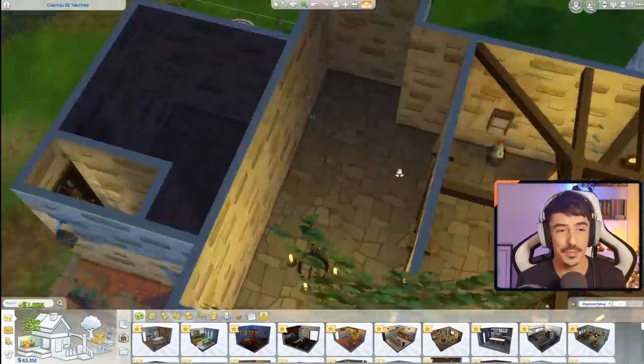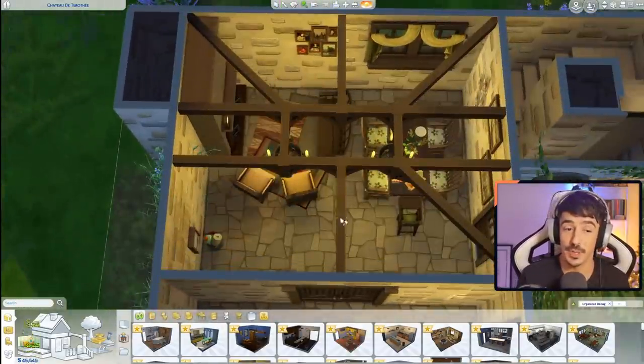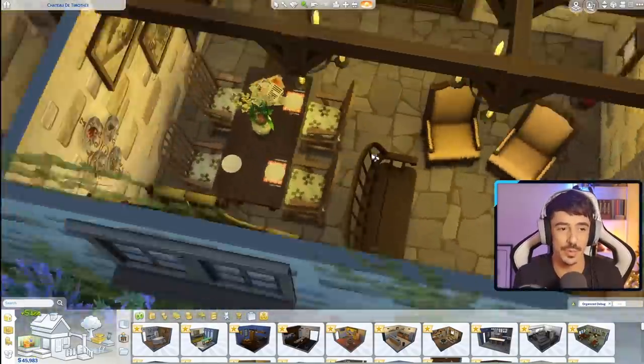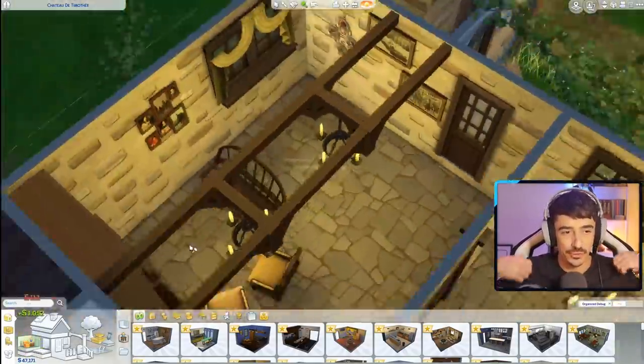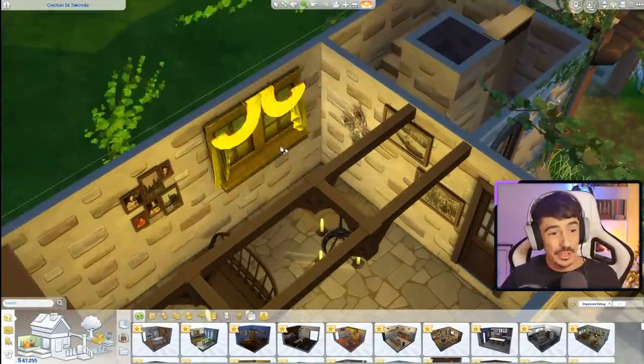So we were left with about 10,000 simoleons. So not a lot changed per se. You can see I got rid of a few of the beams and stuff. I just needed to get rid of those diagonal ones. And I kept the original sort of central ones down the length of the living room. And I just thought it looked lovely.